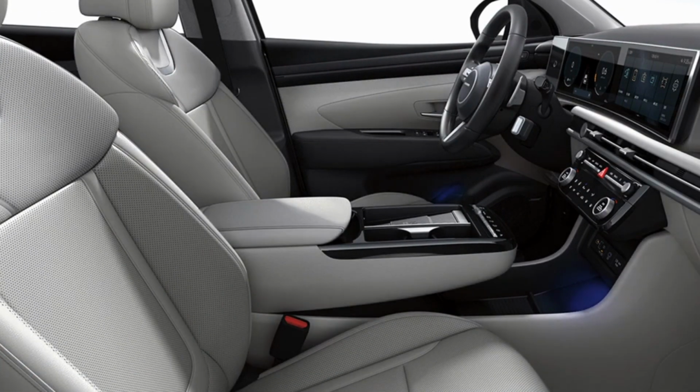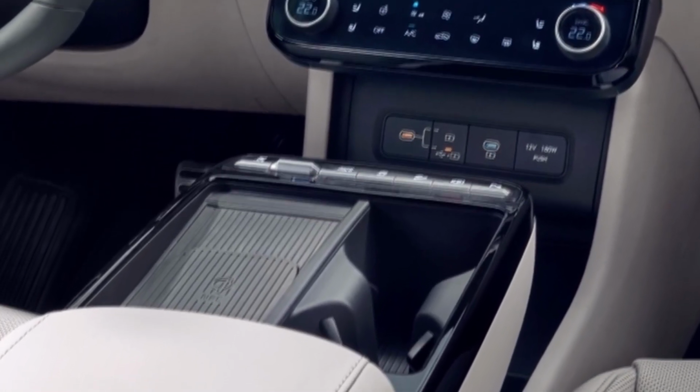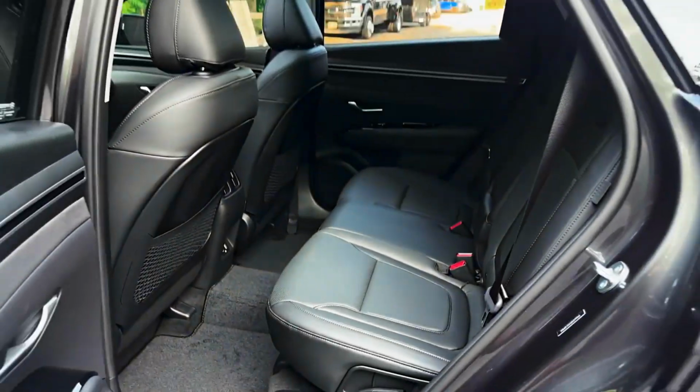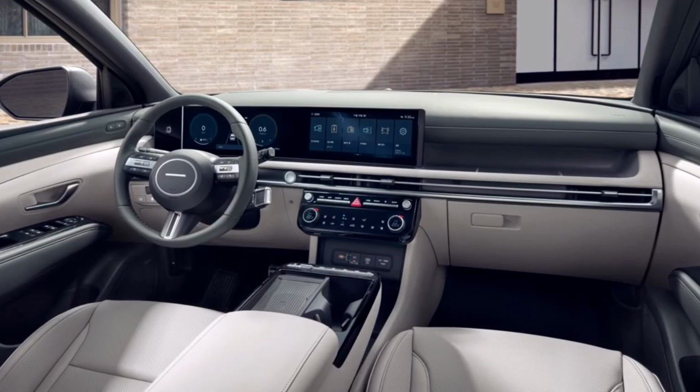The Tucson has always been a spacious car, and the same can be said for the 2024 model. You'll be able to comfortably fit 2 to 3 adults in the back, and thanks to all the driver's seat customization options, the driver will be able to find the perfect position for longer journeys.